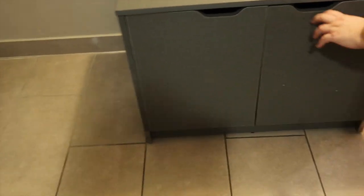In the boys' room, there is a little storage. You can put your suitcase up there. Extra blanket, a little extra blanket down below. So I mean, this is definitely a big old room.